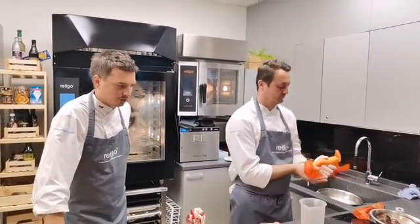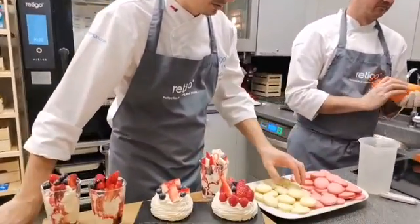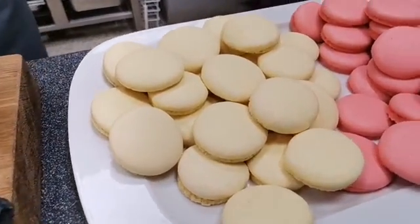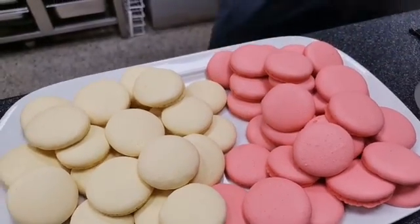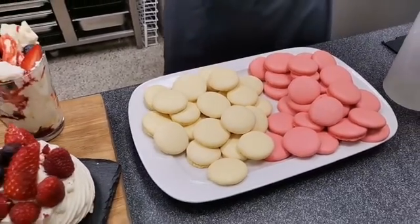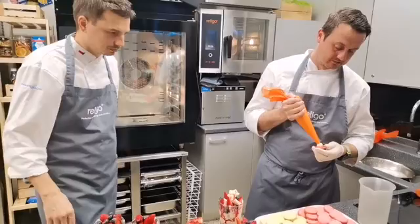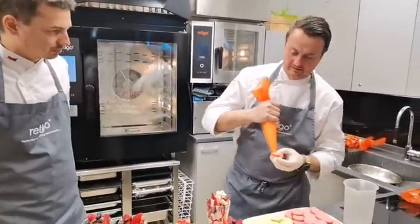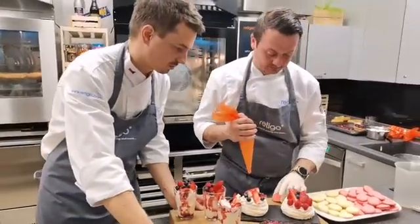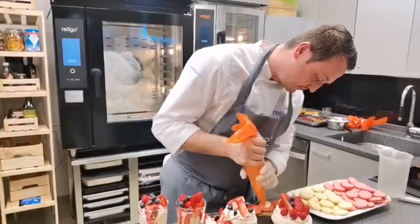What's good about baking in a Retigo combi oven is, look, you can see they are not cracked. They are nice and puffed. They are done, not undercooked or overcooked. We have two different fillings for it. One of them is a coffee one, and the other one is a lemon filling, which is being used now. So macaroons, no problem to bake in a Retigo bakery oven.